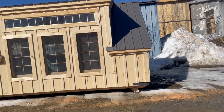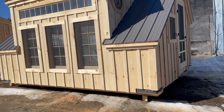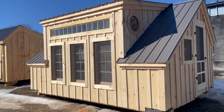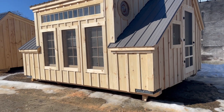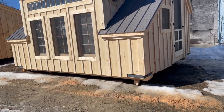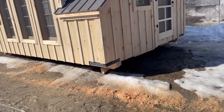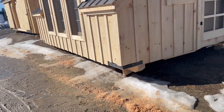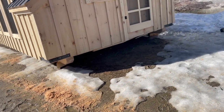This is a Smithaven that's been ordered here as a fully assembled building. There's lots of customizing going on here. Those windows there and the configuration. You'll notice that the corner brackets were ordered with this building. The owner may want to move that in the future, I'm not sure.